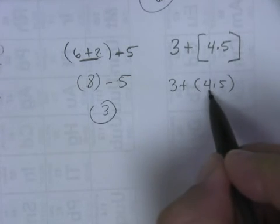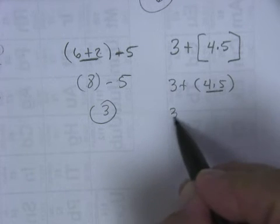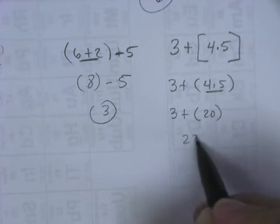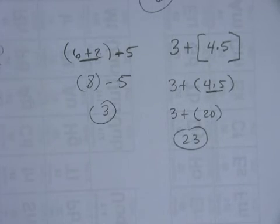So here it is. We're going to do everything inside the parentheses first. So we're going to do the 4 times the 5. So there's 3 plus 4 times 5 is 20. And then add them together. There's 23. Let's do about 2 more, and then we'll wrap it up.